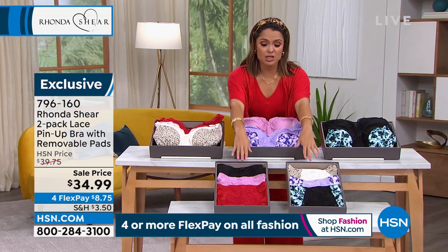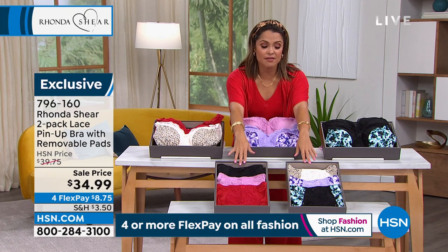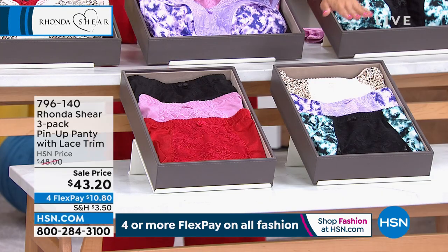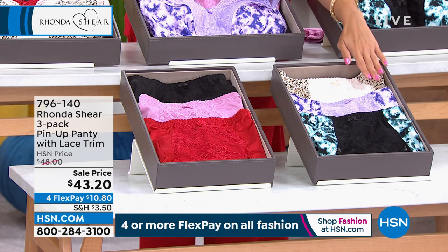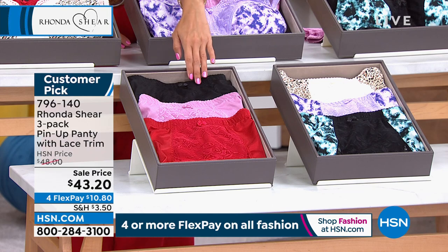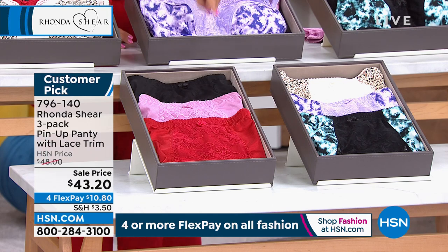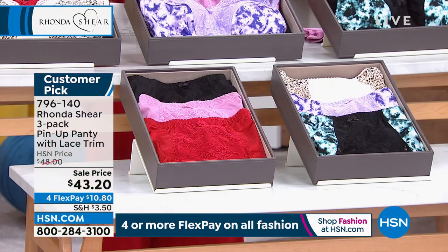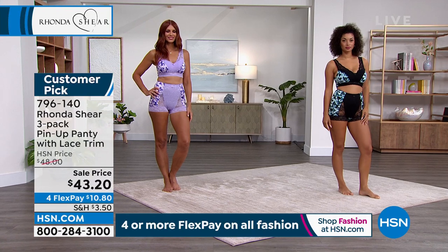By the way, on the bottom here, we've got about a minute or so to spend on these, Rhonda. These are the matching briefs. It is a three pack. So this one, you'll get the leopard, aubergine, and the aqua tie-dye. The other set, you get the black, the mauve, and the cherry red. You choose, and that one is gonna come in sizes small through 3X as well. Stay true to size. But this is also a customer pick, Rhonda.